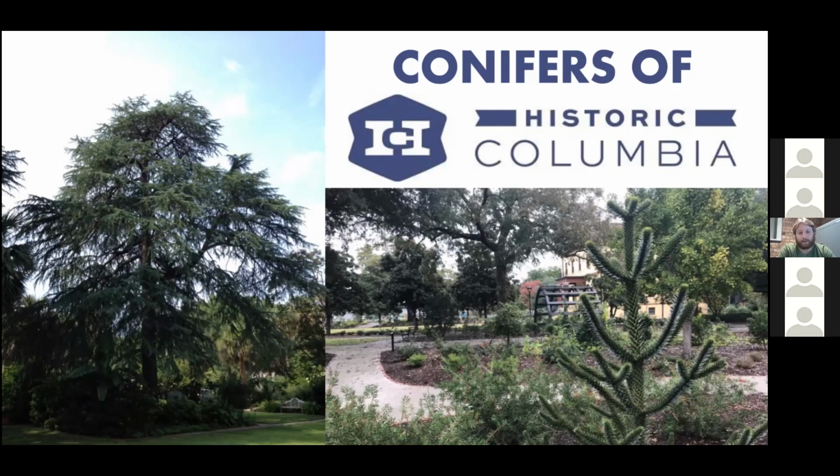So most of what I'll talk about will probably focus on what we have going on at that site, because it's been the most active in recent years and has the most potential, I think, for conifer diversity in the garden. And of course, at any point, if anybody wants to ask any questions, please do so.